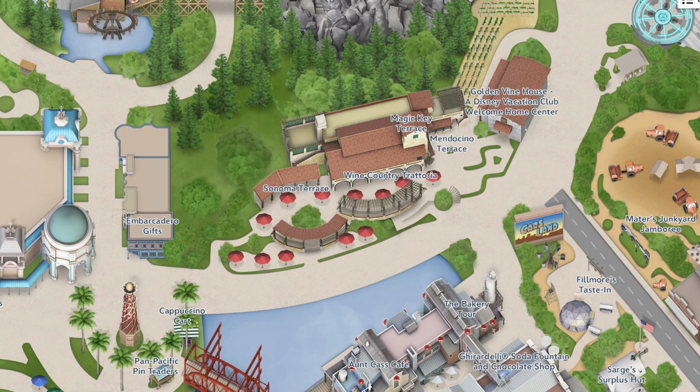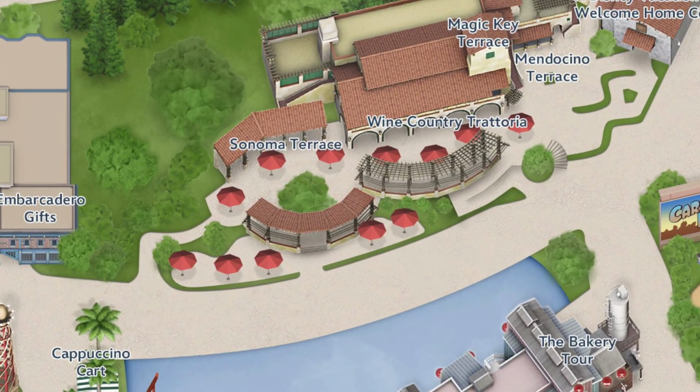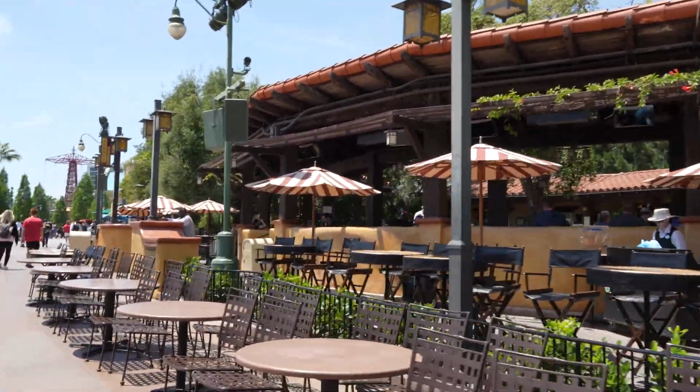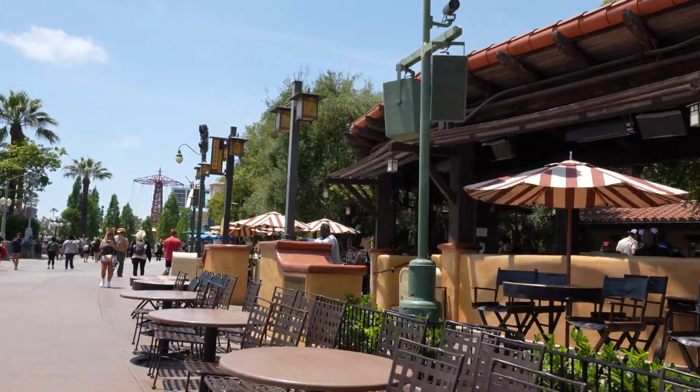So where is this located? This is at the Sonoma Terrace at Disney's California Adventure theme park. So that's kind of over by the Wine Country Trattoria, kind of in front of that. If you're facing it, it's kind of to the left and down in front.